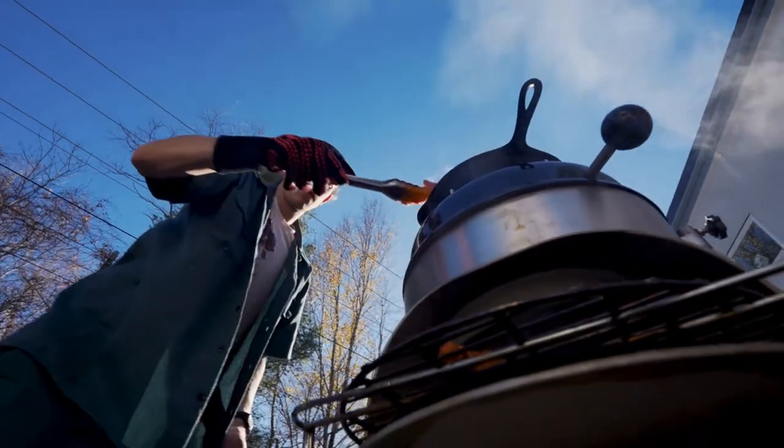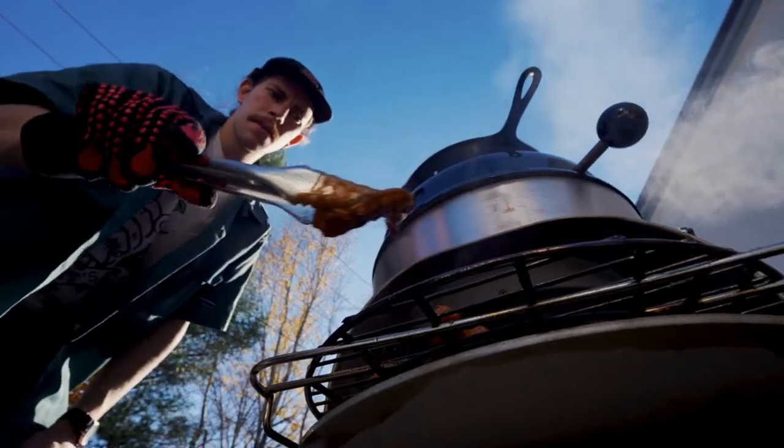And what the Wildfire does is combine all that into one product. So you can use them all almost simultaneously in one cooking cycle. And it saves you a lot of money and a lot of real estate.